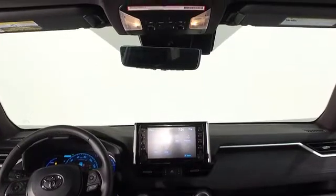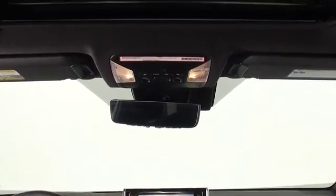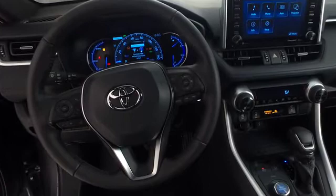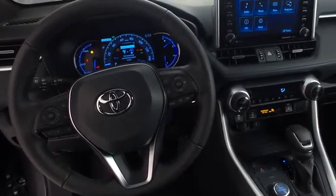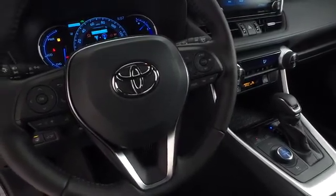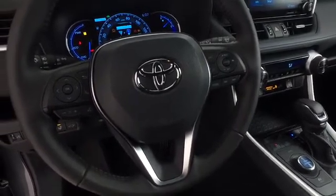The overhead console is home to Toyota's Safety Connect and the power tilt slide moonroof controls. Also check out the digital rear view mirror with HomeLink. The leather-trimmed tilt telescopic 3-spoke steering wheel provides hands-free control for audio and phone, including Sirius XM, Apple CarPlay, Android Auto, and Amazon Alexa, along with dynamic radar cruise control, lane departure alert, and lane trace assist.